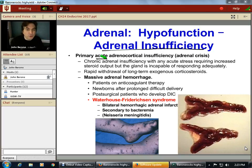Now, if you get acute adrenal cortical insufficiency, that's called an adrenal crisis. This will often lead to death. Now, what causes it? Well, one possibility is if you had chronic adrenal insufficiency, and then you added some acute stress to it. Acute stress, where you need the gland to make more hormones for you, but it can't. So again, if I have insufficiency chronically, then I have acute stress, and it's supposed to, it can't, that will give me insufficiency. A second way is, what if you are on long-term steroids, your gland really atrophied, and then I stop the hormone? That will be an acute adrenal crisis.